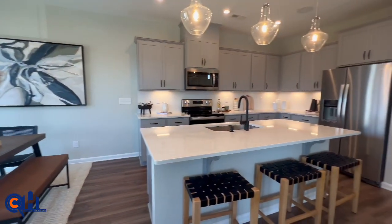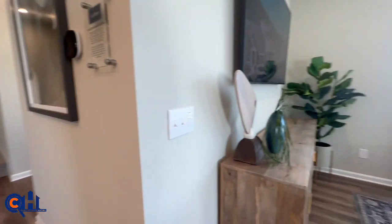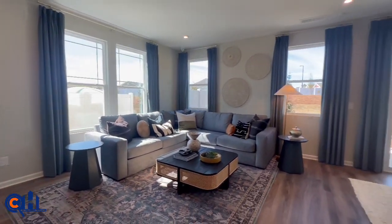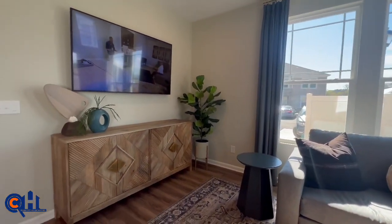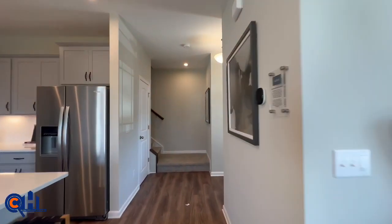This is the finished version of the Clifton. Just want to give you an idea of how this home can be laid out for you. Now, as you see also right here, let me show you. That other one does have a fireplace. This version does not have a fireplace. Let's run upstairs real quick and take a look.